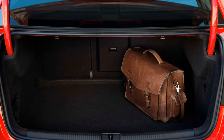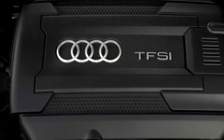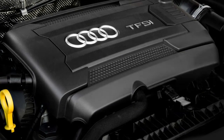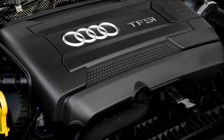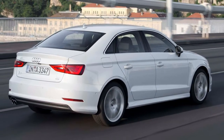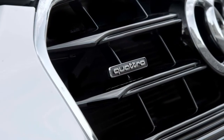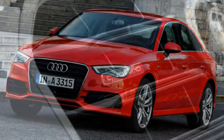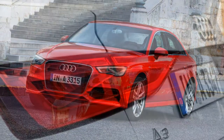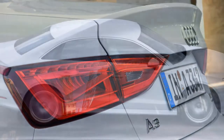The RS3 Saloon sits at the top of the A3 Saloon hierarchy, coming with the following: 19-inch alloy wheels, RS Sports suspension, braking and exhaust system, LED headlights all-round, matte aluminum exterior trim, Nappa leather upholstery with Alcantara trim to gear lever and wheel, Audi virtual cockpit with RS specific graphics, MMI navigation plus with Audi sound system.